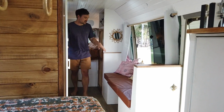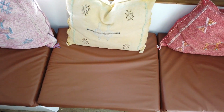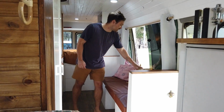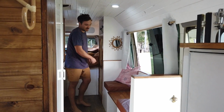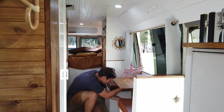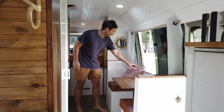Okay, so the next area is our lounge room and dining area. This area has 2 separate functions. It's a lounge area as it is now, and when we want to eat food for lunch or dinner, we can just remove this middle couch section and pop this middle bit up and then lock it off, and then it becomes a nice dining area.